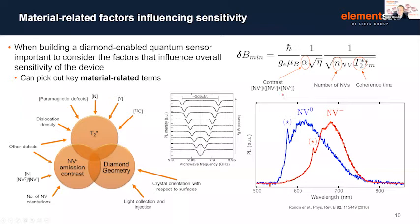So in practice, what this means when we produce a diamond sample for this sort of application, we need to concern ourselves with a whole host of material-related factors, such as the things that can fundamentally affect the coherence time, T2 star, which are things like the nitrogen that we've added into the material, and the amount of other paramagnetic defects that can exist in that material. And we also have fundamental things like the size and shape of the diamond sample, which can influence how easy it is for us to inject the light into the diamond sample and then conversely collect the luminescence that we're interested in.